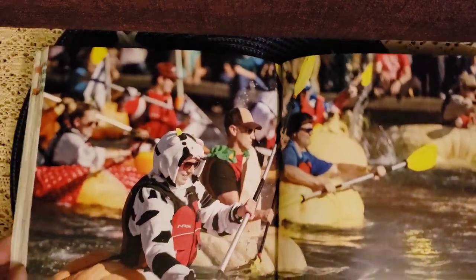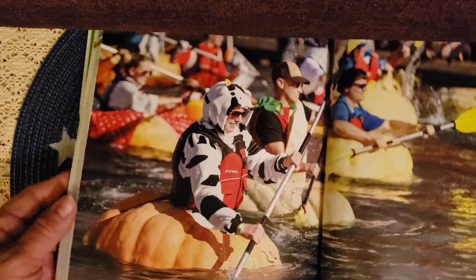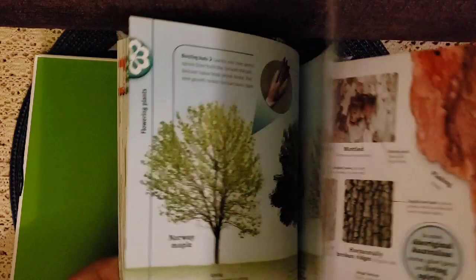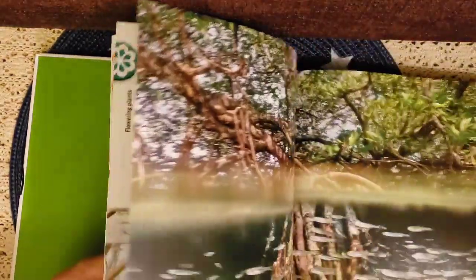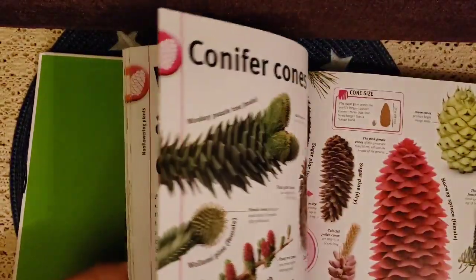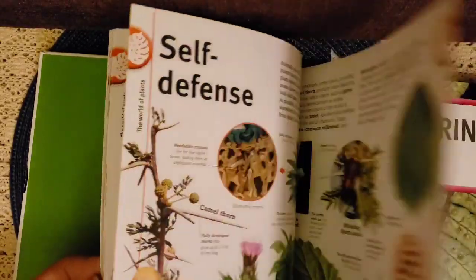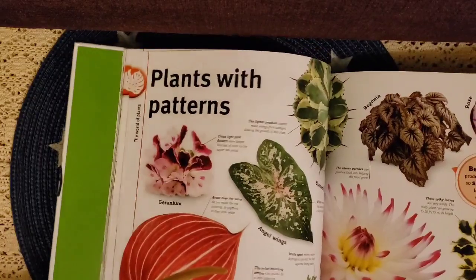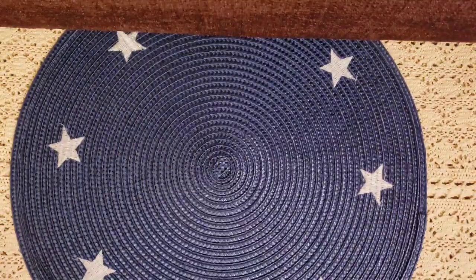Pumpkin boat race. They're all in giant-sized pumpkins. This was pretty cool to see. So just a beautiful book of many beautiful trees and flowers and leaves and pine cones and mushrooms and all kinds of great things. And different plants with patterns. So I thought that was really cool.